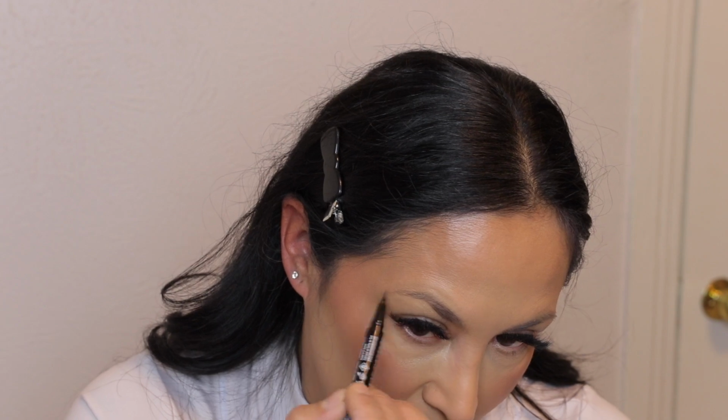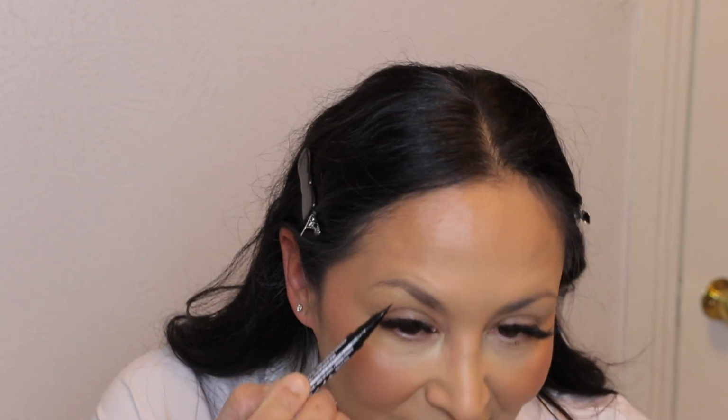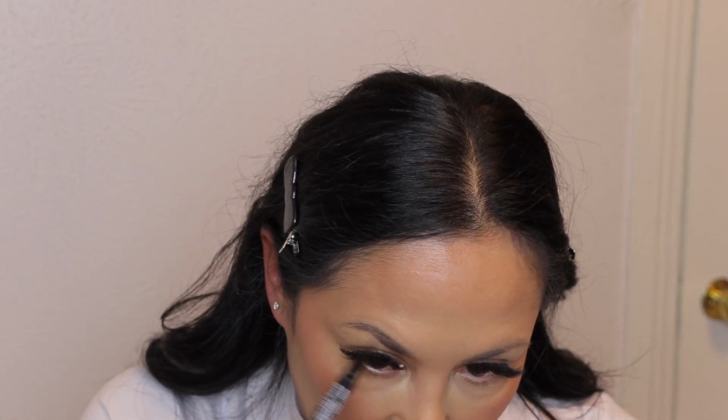And I really am not used to using a pen. I usually use a pencil, only because I don't have a lot of eyebrows to begin with. So I'm gonna go through this really quickly. I'm trying not to do them too intense because the look today is not gonna be real intense. I like that I can go really lightly into that area to make it look like I have a lot of hair there, which I don't, of course.